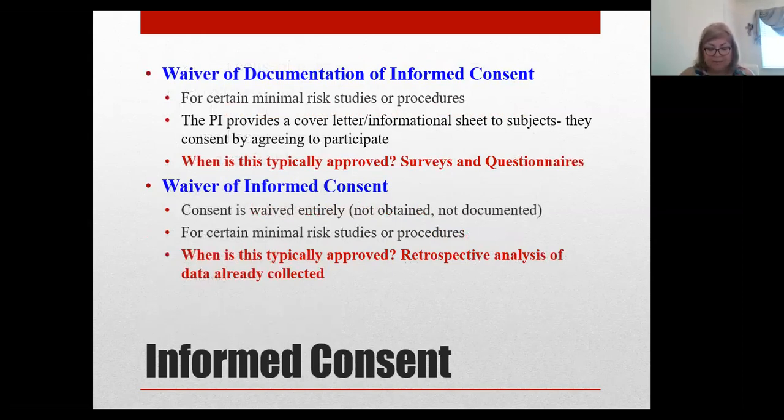During the consent process, there is something called the Waiver of Documentation of Informed Consent, which includes all the elements of the consent, referred to as a cover letter, where the participants consent by agreeing to participate, and is used on studies that involve surveys or questionnaires. A waiver of informed consent means waiving consent entirely, used for minimal risk studies or procedures such as retrospective analysis or data already collected.